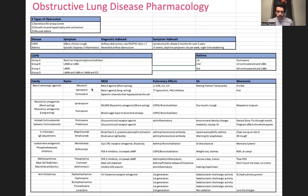We've all heard it. The first one is albuterol. The thing to notice about all the beta agonists is they all end with -erol. So we got albuterol, Salmeterol, Formoterol. Great drugs. They're all beta-2 agonists. They all hyperpolarize the cell by opening up those potassium channels. And what this does is decrease pro-inflammatory markers, and increase things that are anti-inflammatory, like lipocortin-1.